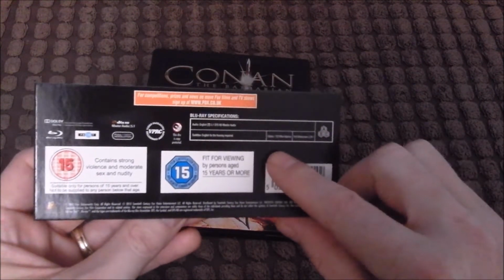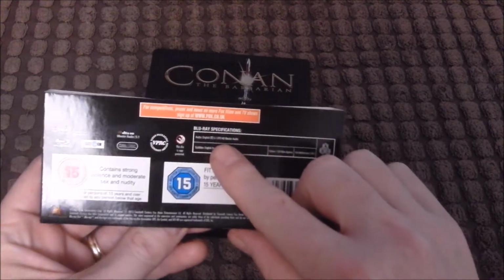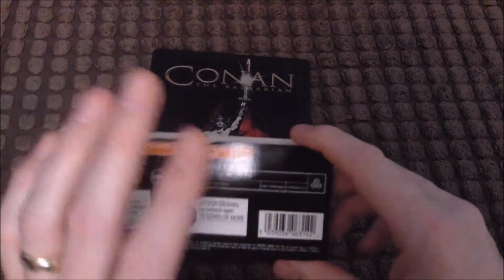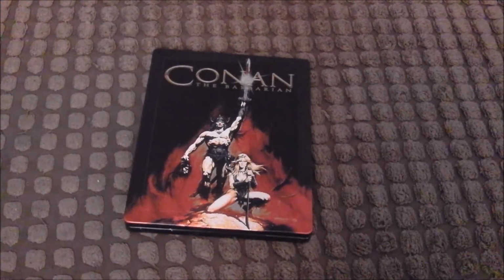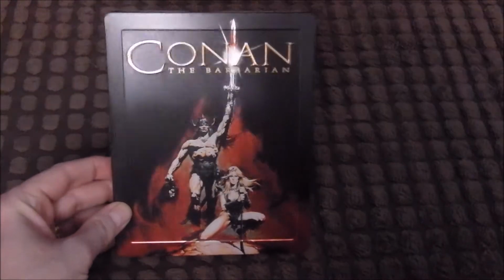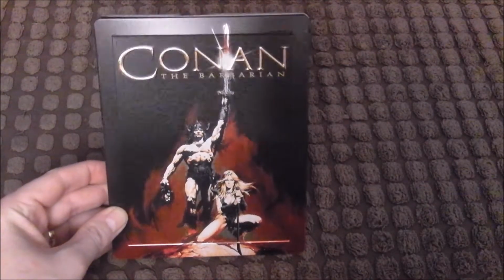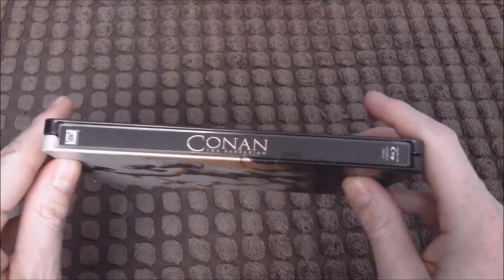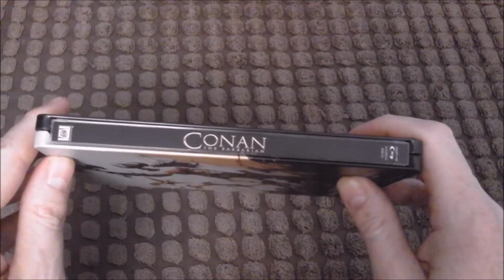Okay, what sound have we got? 5.1 DTS HD. Okay, you can't see it being that great, the sound, but you never know. Okay, it's a nice looking Steelbook this. Nice board around it. Conan the Barbarian. Animated sort of drawings on the front. If you haven't seen this film, I do recommend you get it. You mightn't enjoy it at first, but give it a few watches and you will enjoy this.